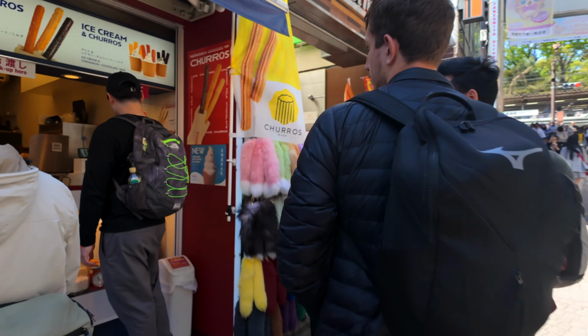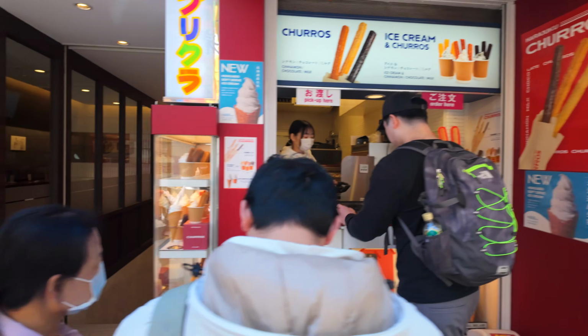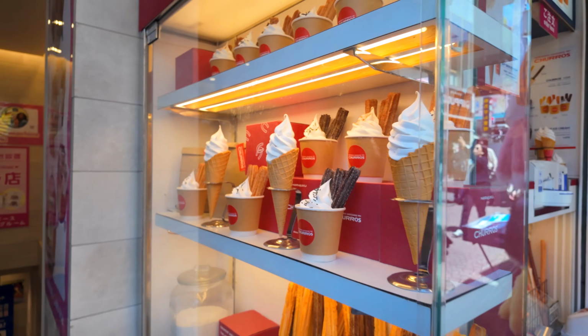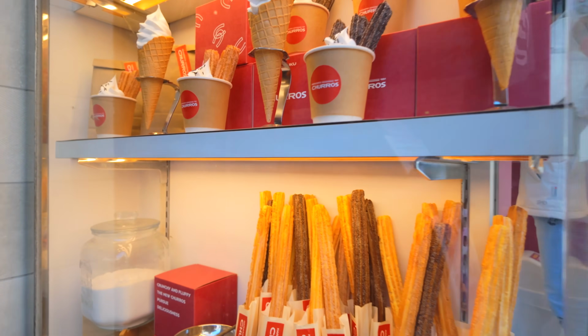And it's also important to know that when you're coming here, things start to shut down and close around 5:30 or 6 p.m. So it's not a location to come in the evening. It's a location to come in the morning into the afternoon. So let's have a look at some of the offerings that we have here. We have some churros here, cinnamon, chocolate, milk, churros. And like many locations in Japan, you'll have the fake version to give you an idea of what it looks like and what you're getting yourself into.